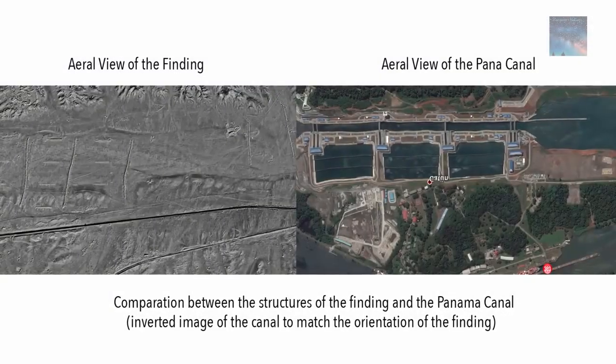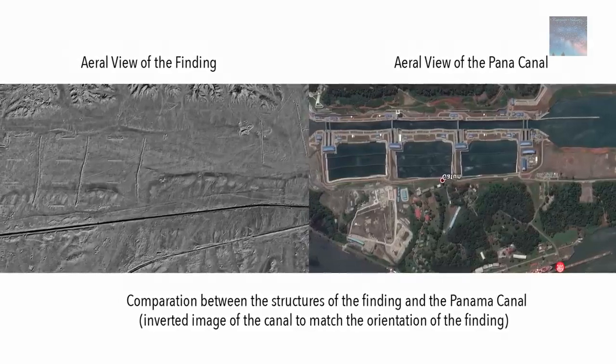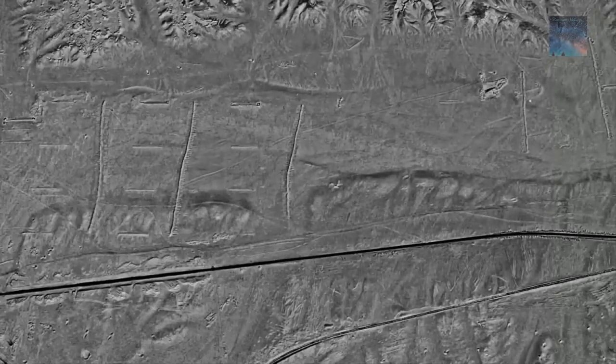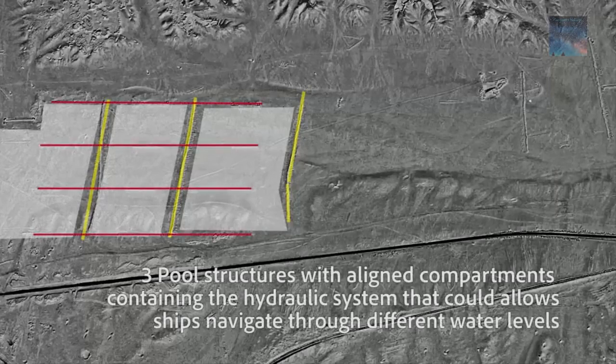It is incredible to think that this may be true, that there was a canal that was even larger than the one we see at Panama thousands and thousands of years ago. But if you look closely at these anomalies, then it's hard not to suggest that this could have been an ancient waterway.